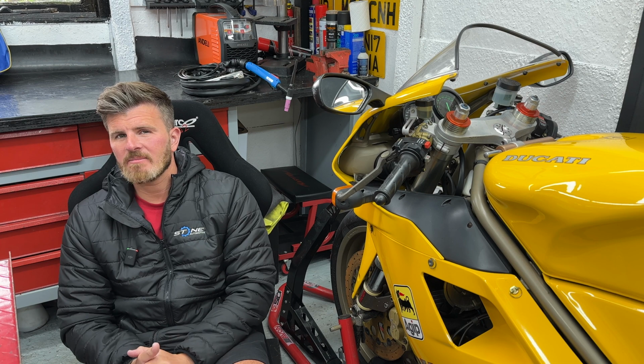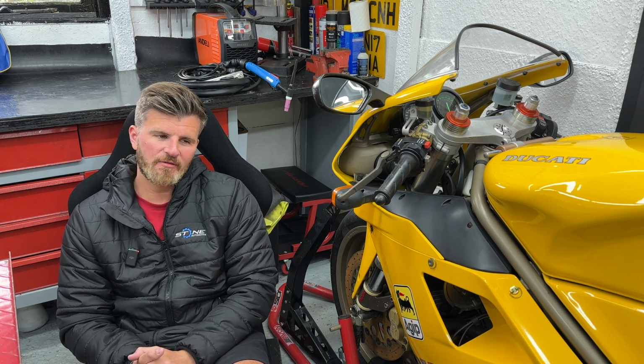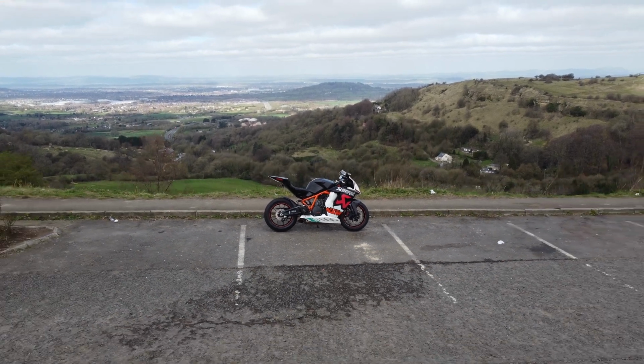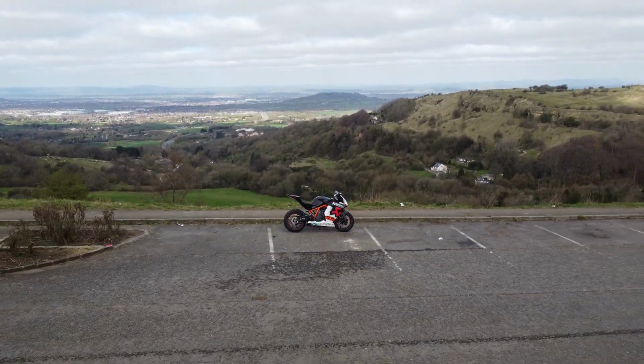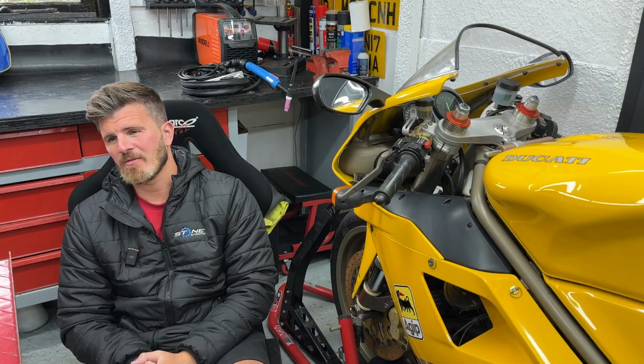Throughout that summer, I ended up taking the bike over to the Cotswolds a few times with my good friend Sanj. Did a lot of early morning rides on it. I'm sure the locals did not enjoy the Akrapovic edition screaming away through the back roads of the Cotswolds, but had an absolutely fantastic time on it, realised how much of a brute it is.